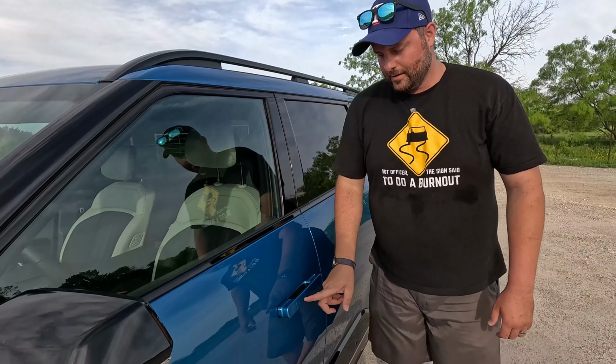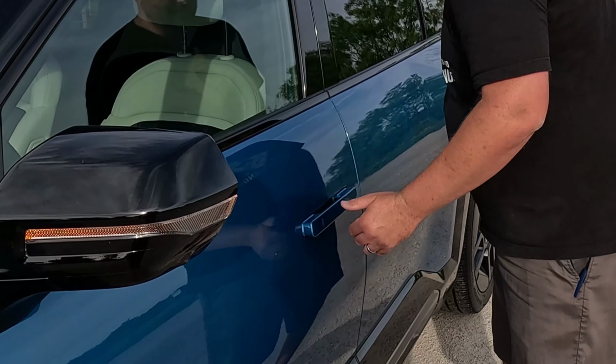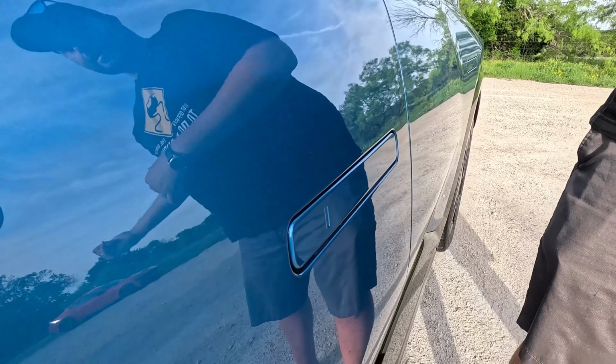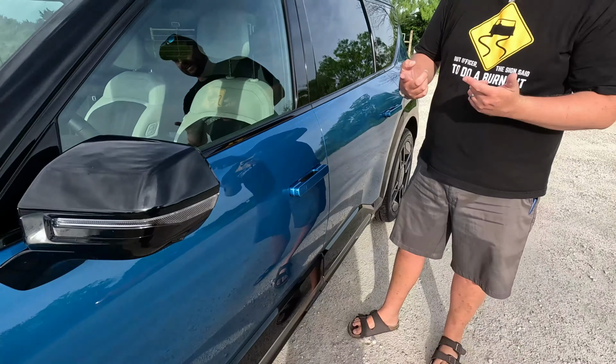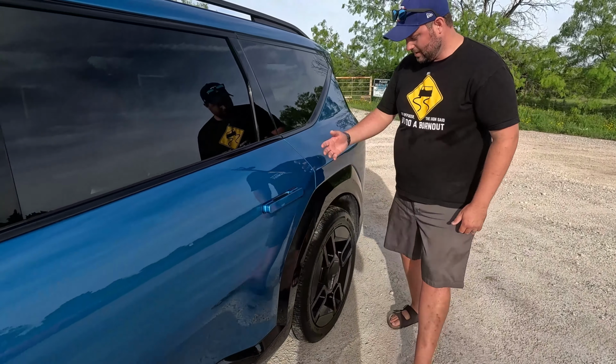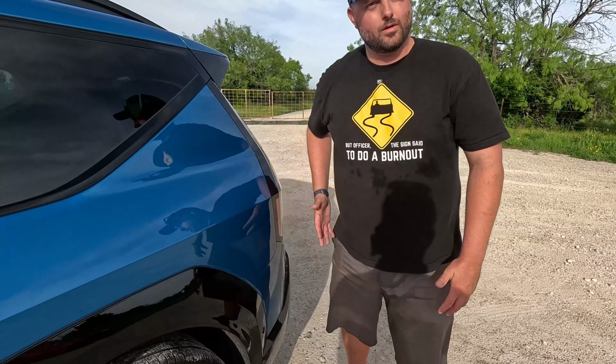I do want to talk about the door handles themselves, because if you lock the vehicle, there it is, they disappear. Oh. Flush. If we were away, you walk up to it, it automatically comes out. That's kind of cool. I like that. That's a nice touch. Really neat. And you just pull it. The whole thing is the handle. Pretty cool.